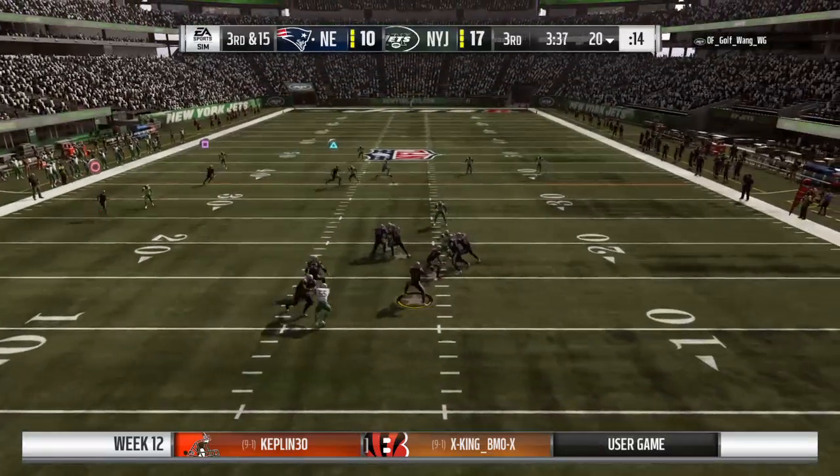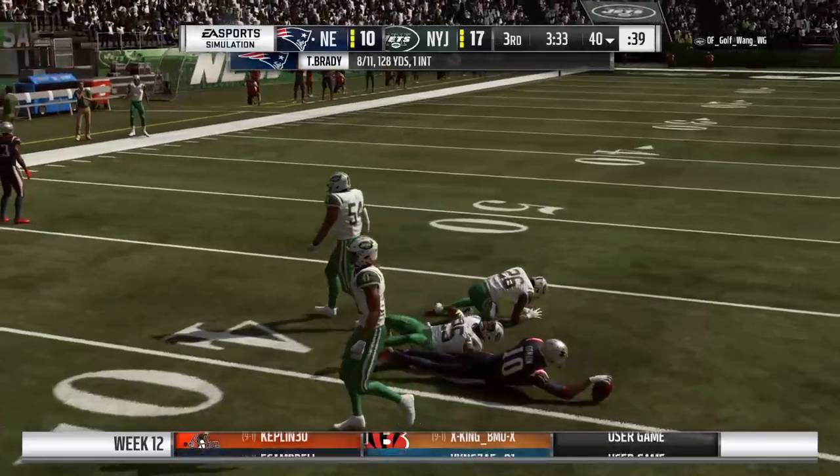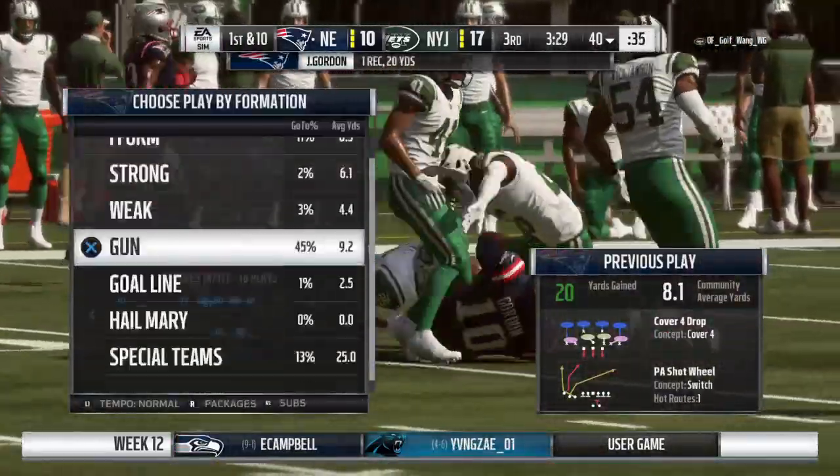Here's Brady. Throw left side, complete. That's Gordon, his first catch, and it's a pretty big one. They get the conversion on third down.